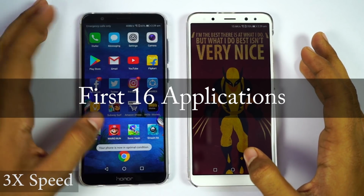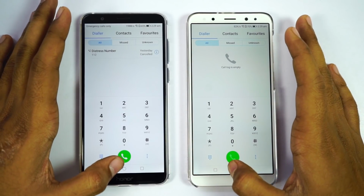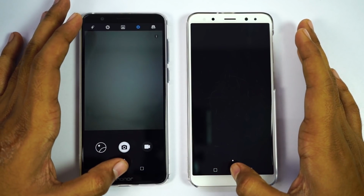In this test, I'll open the first 20 applications on both the phones at the same time and you can see which phone actually opens them faster. By the way guys, both the phones are connected to the same Wi-Fi network, all the apps have been updated to the latest versions and both the phones are running the latest version of OS.